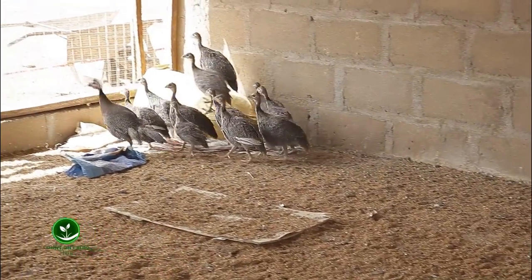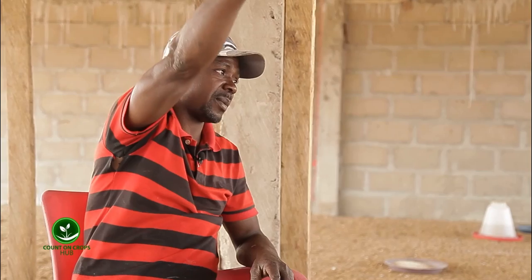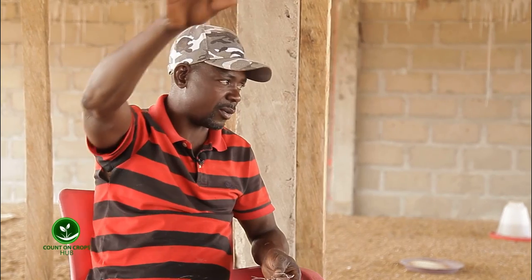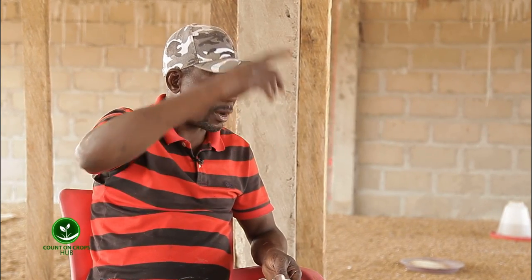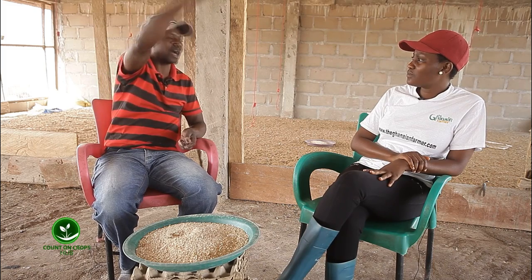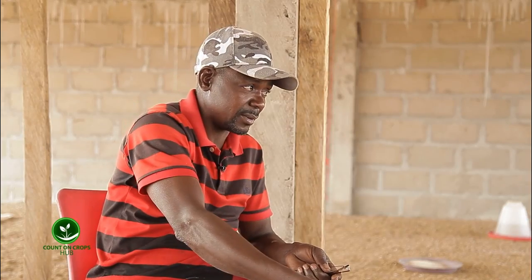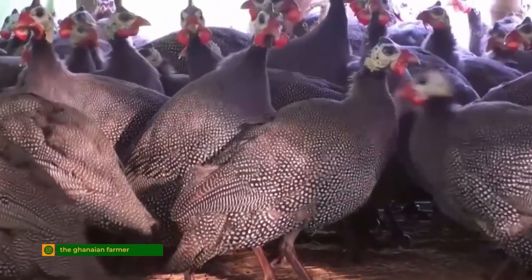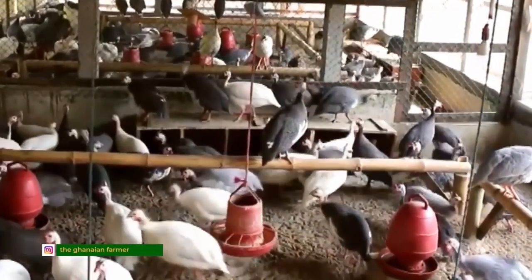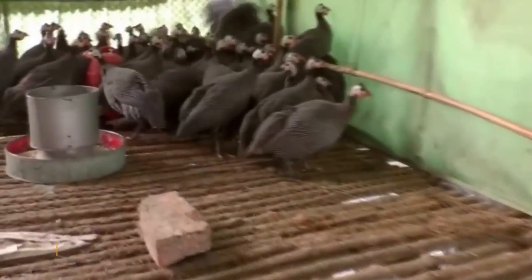You're talking about enclosed ones. Some they allow to just roam around. Yes, and they will not have the bush one. Those that are allowed to move around, their growth is slow because they move around and may not get anything to eat. But then it has lost some energy, which at the end will reduce its size. But for this one, they are in a confined place and you are giving them a balanced diet that will aid them to grow faster.